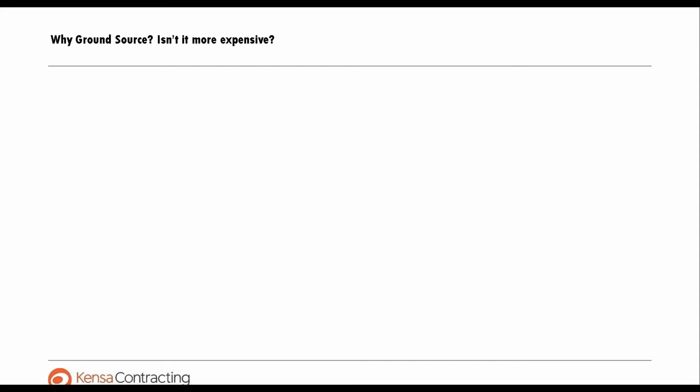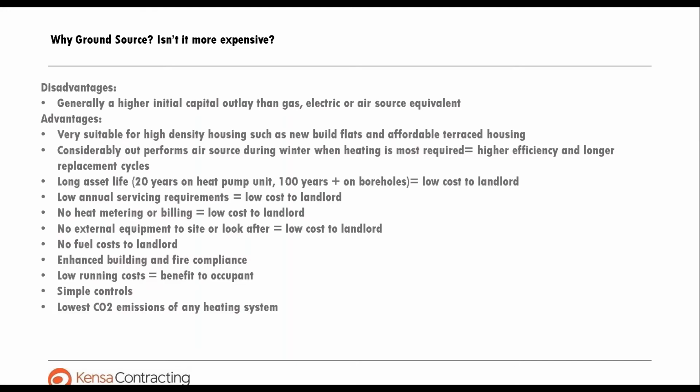So a lot of people say, well, why ground source? Isn't it more expensive? That's the first thing they'll say. If you could just click again there, please, Lynn. And yeah, generally speaking, not always, but generally speaking, it will be a higher capital outlay than gas, electric, or air source. We need to drill holes in the ground, and so generally speaking, it is. Next slide, Lynn.